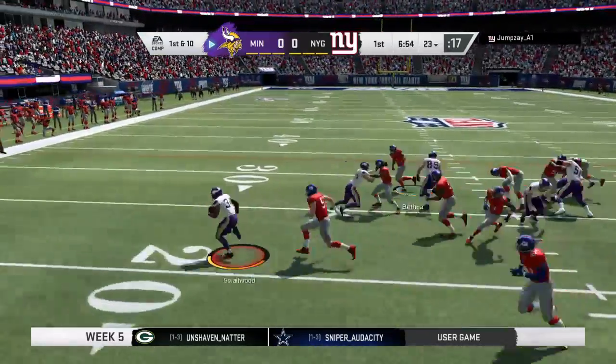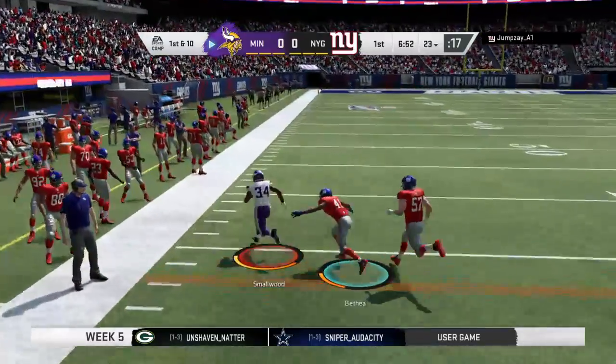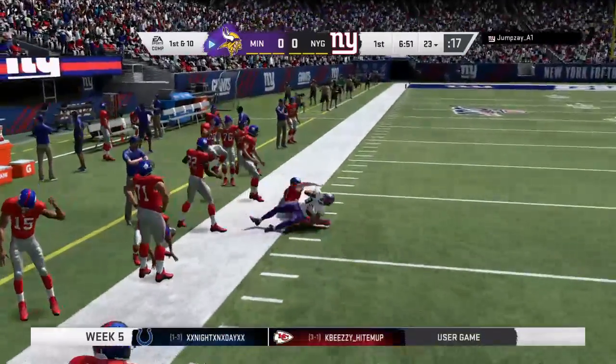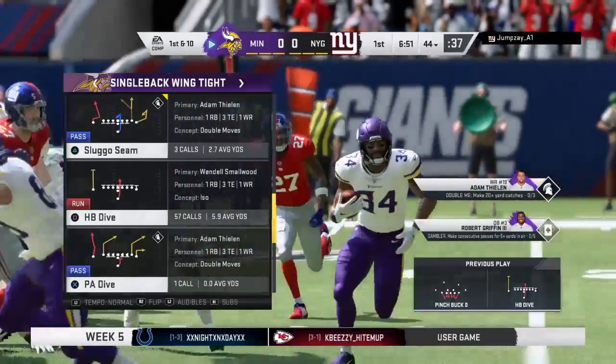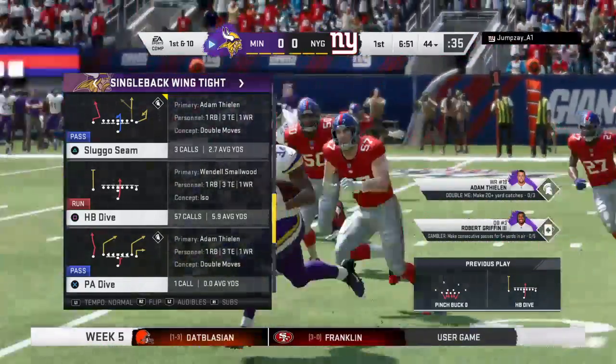Now the first carry for Wendell Smallwood. That's good for 21 yards and a first down. One thing that's great about watching him run.